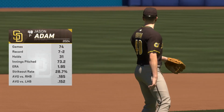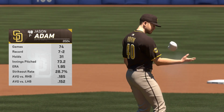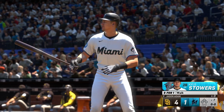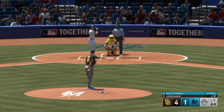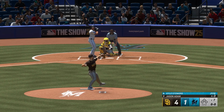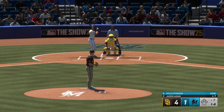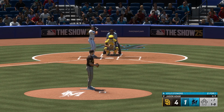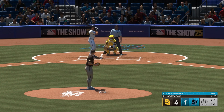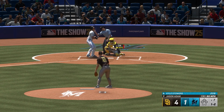Now pitching for... We're back, a new pitcher here to start the bottom of the seventh. Number 40, Jason Adams. And now for the Marlins, Kyle Stowers. The center fielder, strikeout and a walk. First offering misses badly for ball one. Foul ball there. Next offering is in for a strike.